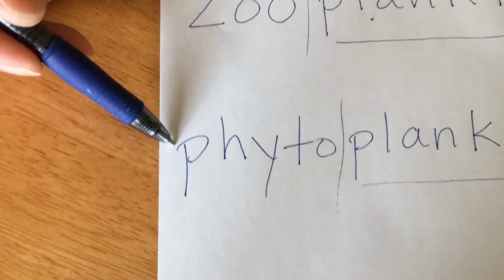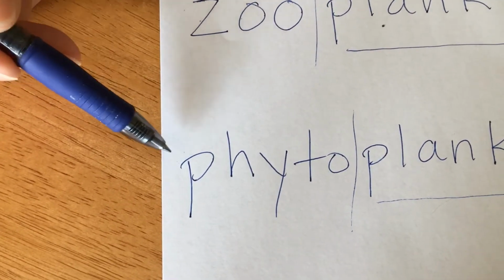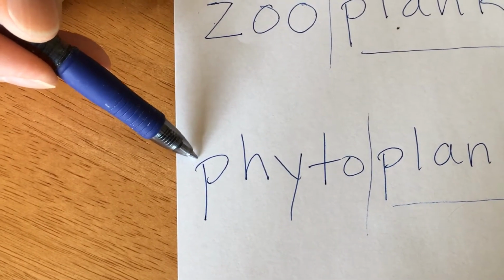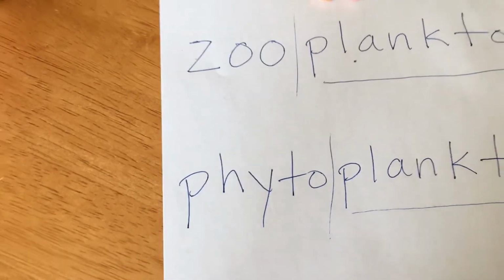Phyto, like photosynthesis, phyto means plant. These are little microscopic plants that the whales can eat for nutrition. So zooplankton and phytoplankton. When we were going to go down to Padilla Bay, I was going to get a sample out of the bay. We were going to bring it home back to the classroom and look under our powerful microscope. But because we can't do that, I'm sorry to say, we're going to just have to look at pictures.